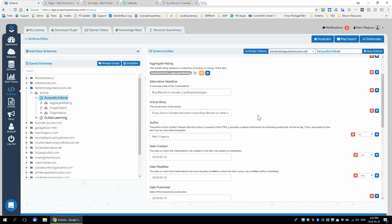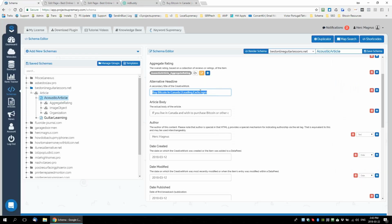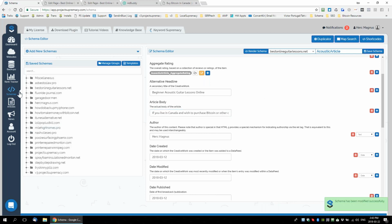Now, when we pull in someone else's schema, it's actually going to pull in their entries as well. So you can see that this is about buying Bitcoin, but the schema that we're building is about learning acoustic guitar online. So you do want to go through each of these elements, and it's literally a form, okay, and you want to fill them out. What's our headline for this particular one? We can actually go to our page and fill out a headline. So maybe we want this as our headline. I'm not going to do all of it, but I want to show you how easy it is. The article body of the article, I can literally copy the entire article into this. The point is, guys, you want to change everything that they've used as an entry and make it relevant to your site. So I'm just going to save it as if it were edited to our site.